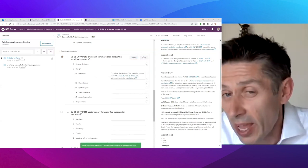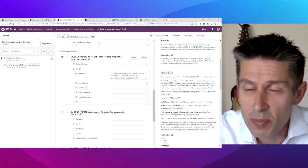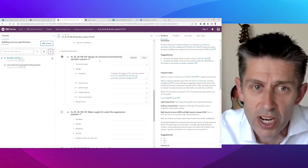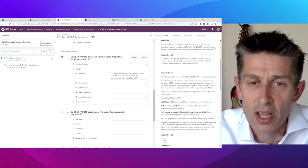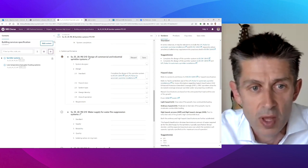What I'm not going to show today, but you can do, is create masters as well. So if you always specify the same type of sprinkler system on an office project, you can partially complete this, push it into your masters, and then reuse that, maintain it against NBS standards change, and keep that up to date.